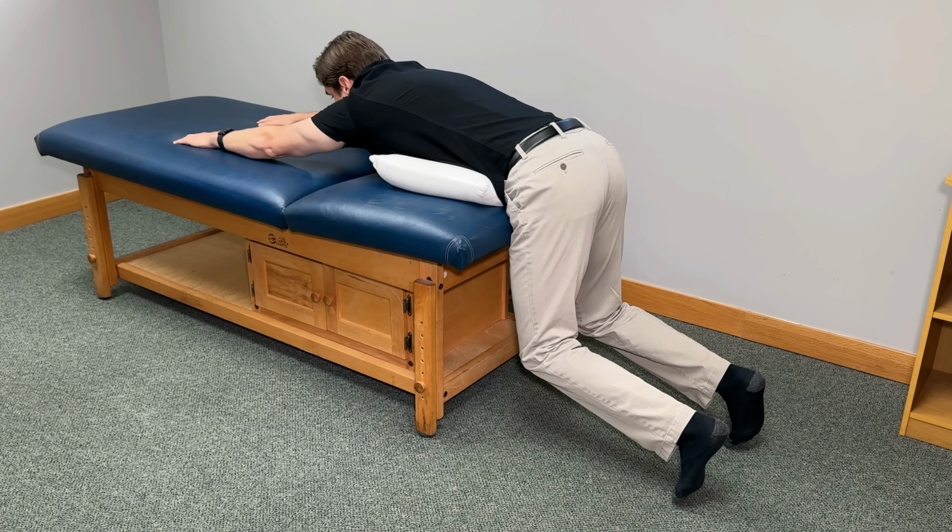Try to do this total for about 3 to 5 minutes, broken up into as many repetitions as you like. But with each repetition, I would shoot for at least 30 seconds.